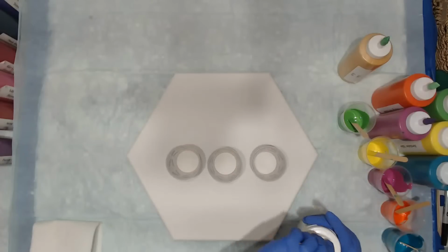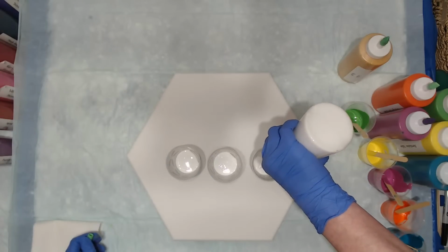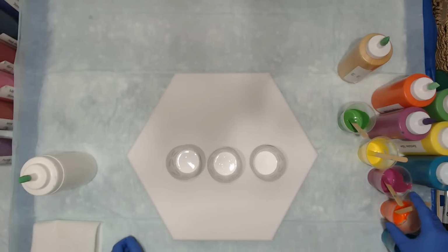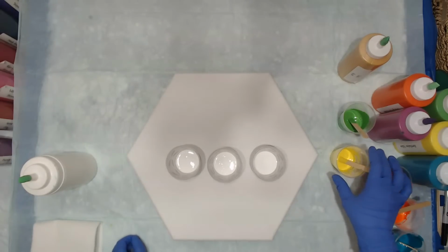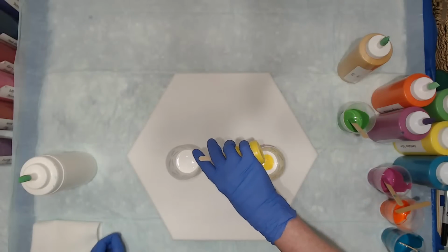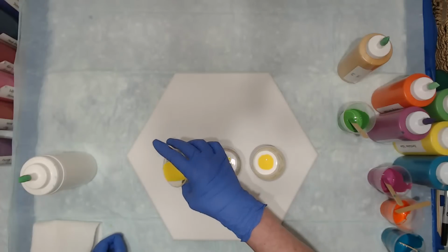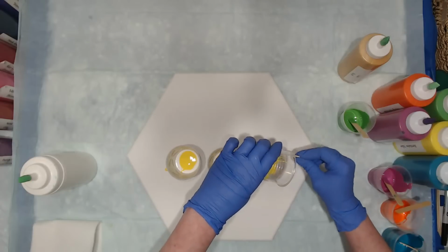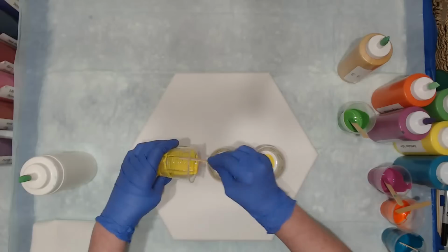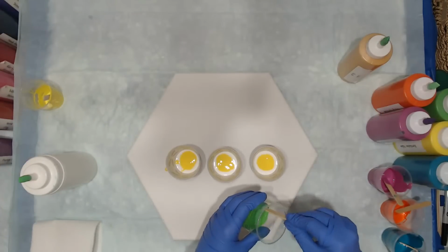So start with some white. My hands are very sore from squeezing bottles. All right, let's start off with the yellow, since it's most transparent. And then next to the yellow, I'll put the green. So that'll give us another shade of green as well.